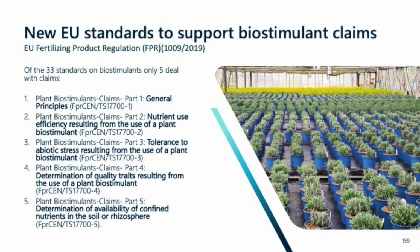But of the 33 standards, you can see there's quite a lot of jargon there. Of the 33 standards, only 5 of them actually deal with the claims of biostimulants. So part 1 of these claims is the general principles, and this is a very basic overview of the whole of these standards. But then when we look at part 2, if we want to register a biostimulant, we have to look at these individual components under this legislation.